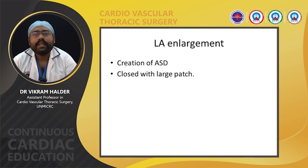And now in case of a small PFO, if the LA size is adequate, the ASD can be closed from the left atrium. But if the ASD is large or if the size of the LA is small, in that case bicaval cannulation will be required and the ASD will be closed from the RA side. And in case of a small left atrium, the size of the patch should be more than 1.5 times the normal patch, and that should be sutured to the margin of the ASD.